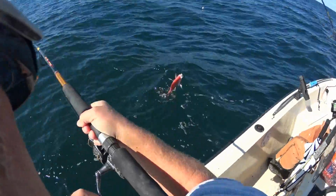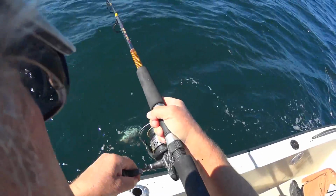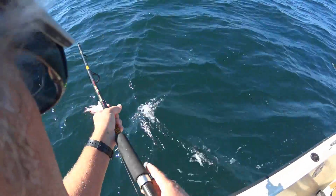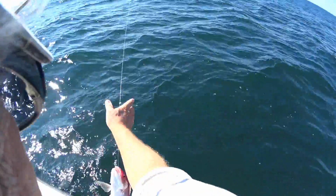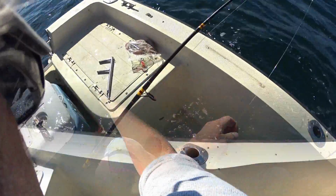There's Big John's red snapper. And here's Salty Kayak's red snapper. Here's a shark sucker. That's a good meal right there. I think I'll throw him back. Thank you for my bait back.